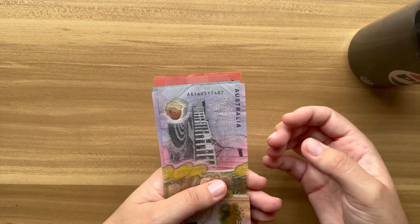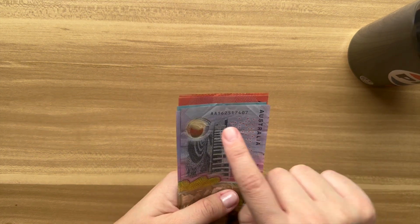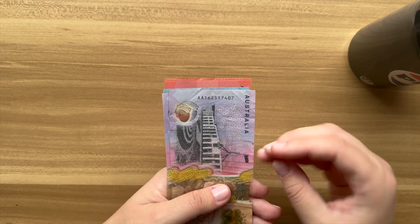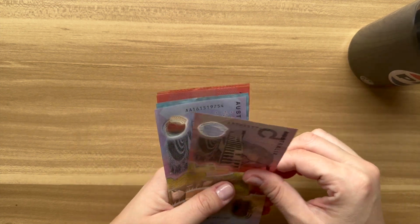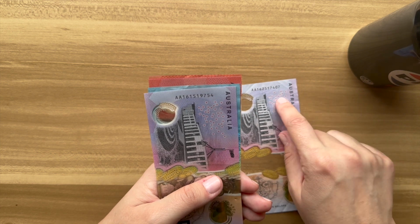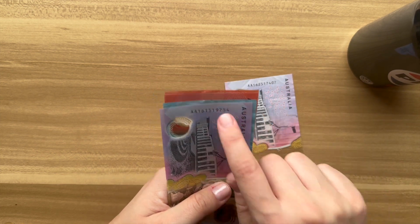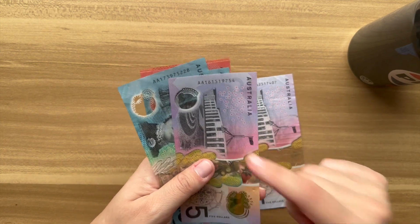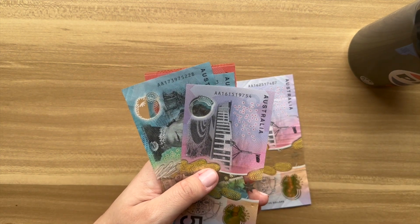I thought this would be kind of fun. So I've got a $5 AA, but there's no special serial numbers. All it is is the first prefix, which is what I collect. So you've got that one from 2016, this one from 2016, and in pretty good condition, given that that's now almost 8 years old.